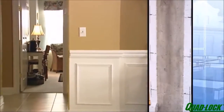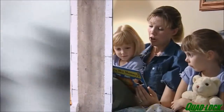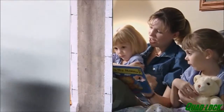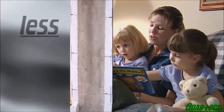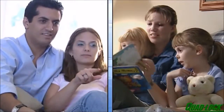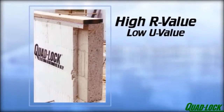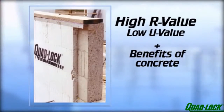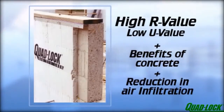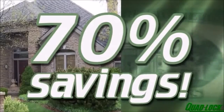Without help from your heating or cooling systems, your home will stay warmer in the winter and cooler in the summer. ICF homes have reduced air infiltration due to the continuous air barriers provided by the foam insulation and the concrete. The result is significantly less dust, pollen, and other air pollutants. This means more living comfort for the homeowner. Combining the high R value of expanded polystyrene with the benefits of concrete and the reduction in air infiltration results in homes with documented energy savings of up to 70%.